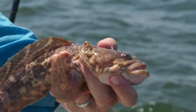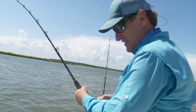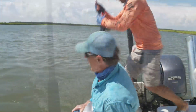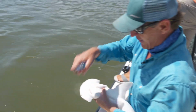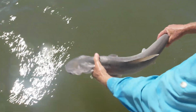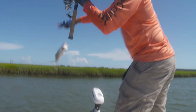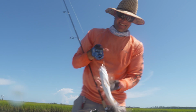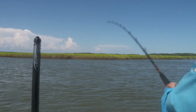Boy, he's two toadfish. Whoa! Bonnethead. You know, we've got one, so we're getting one fish out, and it looks like we had another one on the other line. It is. Little red here. Little guy. Maybe a stingray.